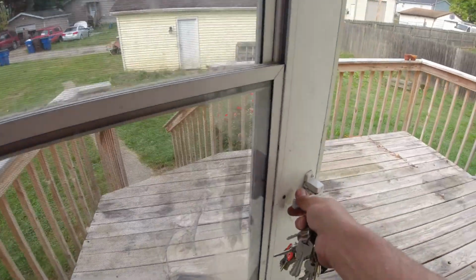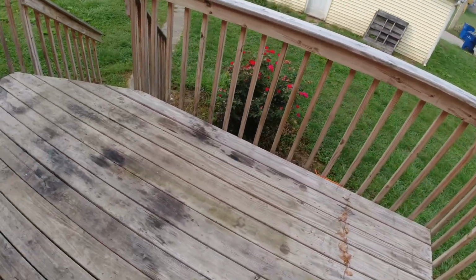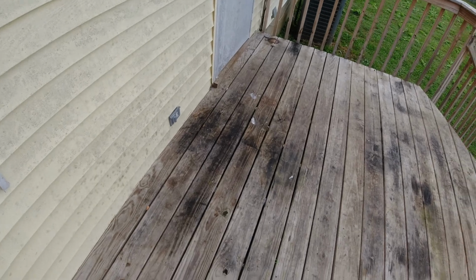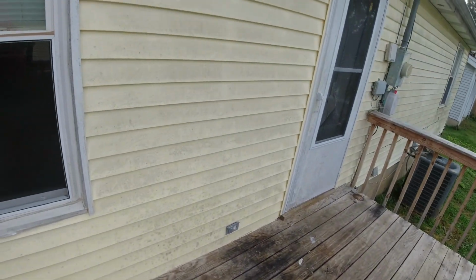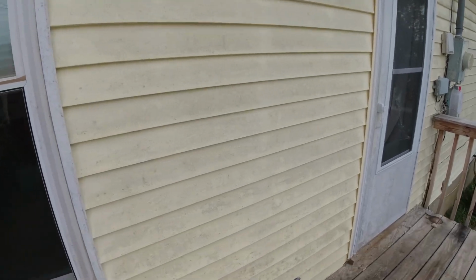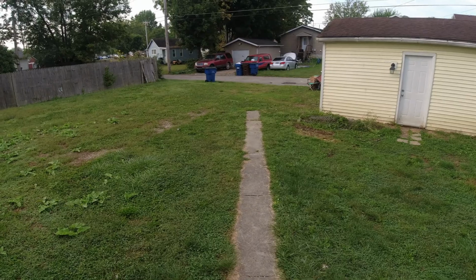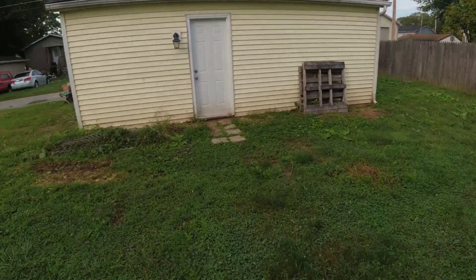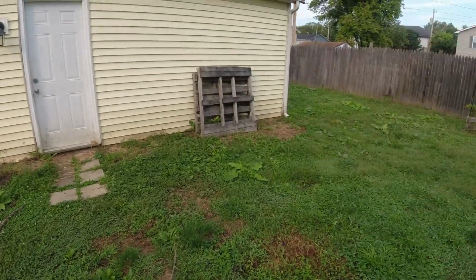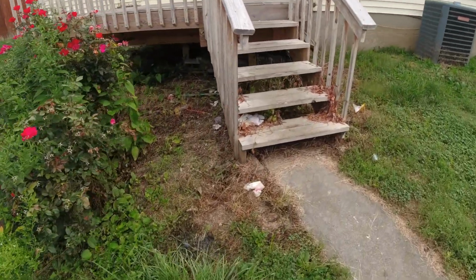Replace that screen. Oh good Lord, look at the deck. It's a brand new deck 18 months ago. How do you get a deck so dirty? Anyhow, house gonna need pressure washed. Junk left in the yard. All kinds of trash under here.